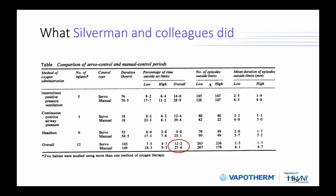And as you can imagine, those old English professors were a little bit more concerned than people today. So they looked into the time outside the range, comparing automated control to manual control. Today, we would look at it a little bit more positively and would investigate the time within range. But in fact, there's obviously no difference. And their results, already these many years back, were overwhelmingly pointing towards the benefits of servo control.